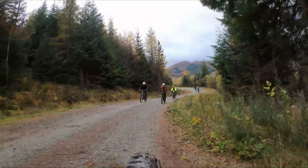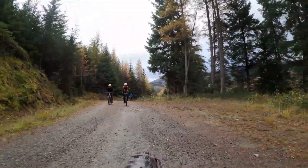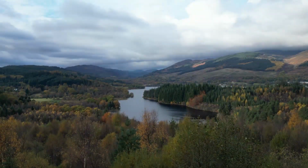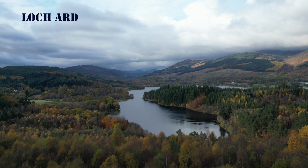At this point I decided to push on and get the drone up. I cycled on for quite a bit and actually wondered if I'd taken a wrong turn, as I didn't recognise one part of the road. Thankfully I hadn't, and managed to get these shots.